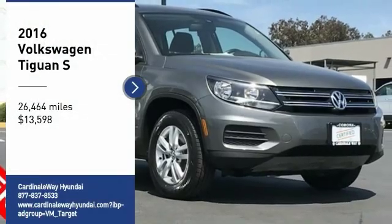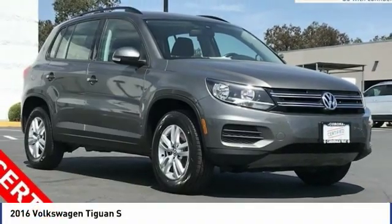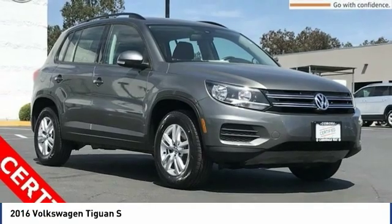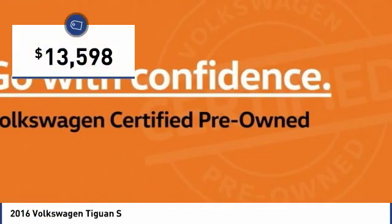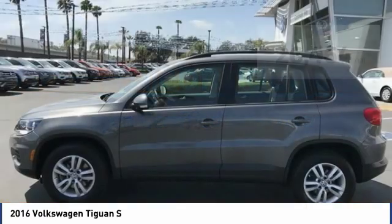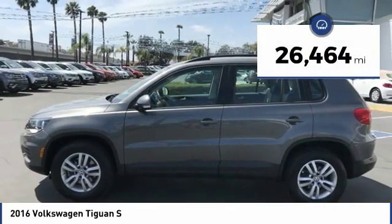Looking for the right vehicle? Check out the 2016 Tiguan. With Volkswagen Tiguan, it's good to be turbo. Turbo with class, and is priced below $15,000. This vehicle has less than 30,000 miles.